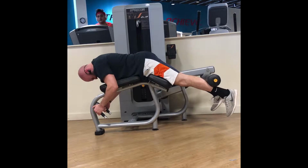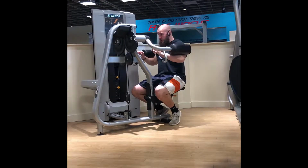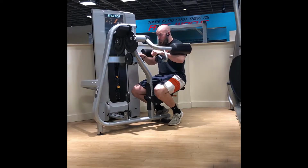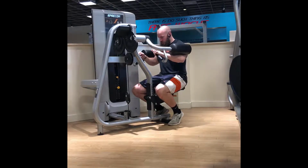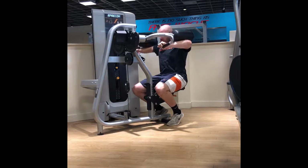For this one, it's a new machine that we got, but it's a side lateral, just like the dumbbells that were on the first superset. This one just takes all the weight from your outside hands and allows you to do more weight by allowing the weight to rest on your biceps and elbows.